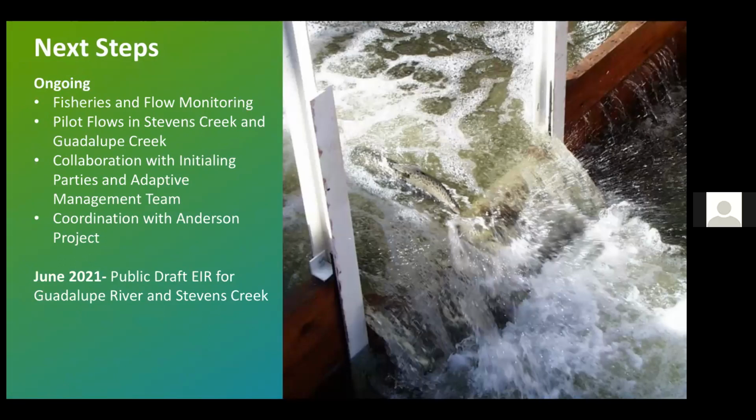In addition, we're continuing to collaborate with the initialing parties as well as our adaptive management team on a quarterly basis. And we're closely coordinating with the Anderson Dam project. The Anderson Dam project is going to roll in many of the FAHCE phase 1 measures into its EIR as part of the Anderson project.